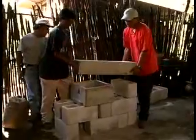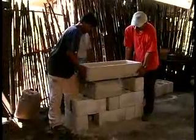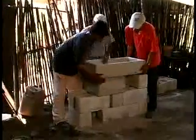So I wanted something that would always be a uniform product, something that would work right every time. And the other stoves that we had done seemed like they'd be a little too complicated for the people to put together by themselves. But this one is kind of a slam dunk.